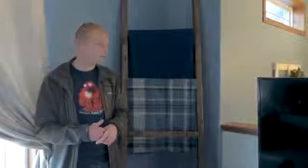A lot of people, at least in the South, where my family's from, have a whole bunch of blankets and quilts that are family heirlooms, and they're just collecting dust in the closet, but you can put them on a blanket ladder and display them. That's another sales angle that you can go for. Really, these things are just so versatile for decorations.